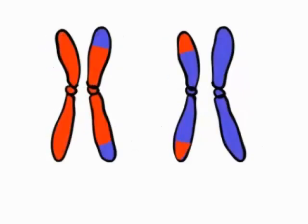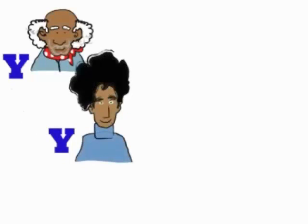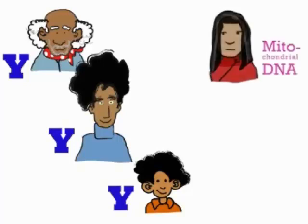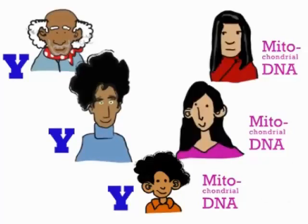Because your genes get shuffled during recombination, the chromosomes you pass along to your children are not exactly the same as the ones you inherited from your parents. This makes it hard to use most of your chromosomes to trace your genealogy back very far. However, most of the Y chromosome is handed down from father to son entirely intact. Likewise, in humans, DNA in the mitochondria is passed down only from mother to child. For this reason, ancestry along your father's line or your mother's line is easier to trace using the Y chromosome or mitochondrial DNA.